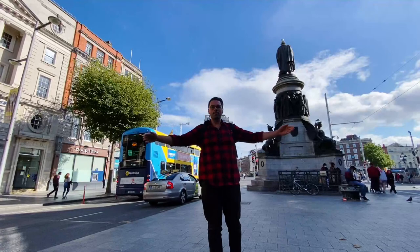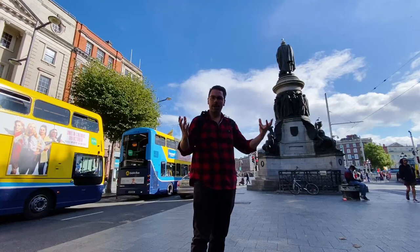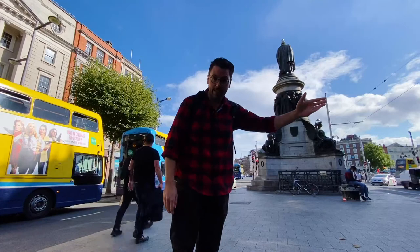Welcome to Dublin's quietest house in all of Europe. This is O'Connell, and this huge, beautiful avenue has a whole lot of wonderful architecture, and we are on the north side of the River Liffey. So, kia ora, everyone, let's walk around the north side of Dublin. I'm Ariel, and this is Urbanist.